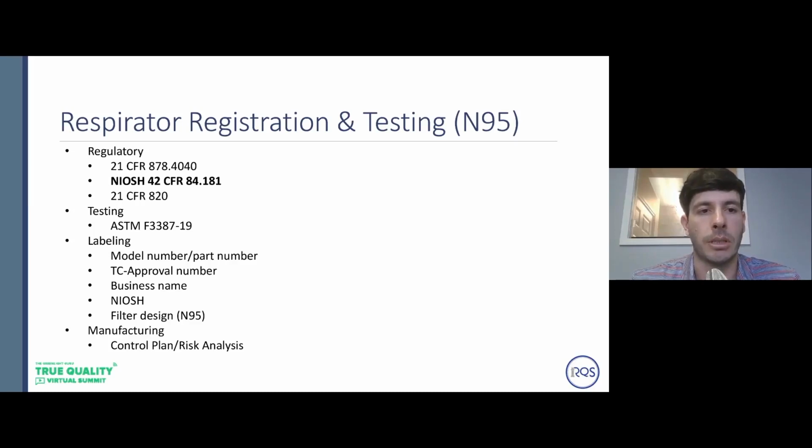The big thing to focus on is the NIOSH regulations for respirators. So this NIOSH 42/84/181 will outline what's required. There are specific quality system regulations as well as NIOSH testing that is required for these masks. Identifying whether yours are sterile or non-sterile, how they're packaged, and labeling are all important as well.